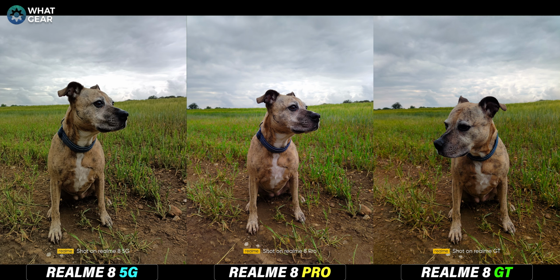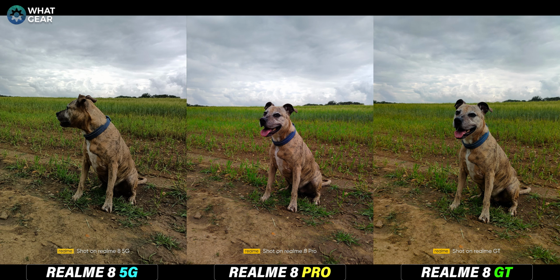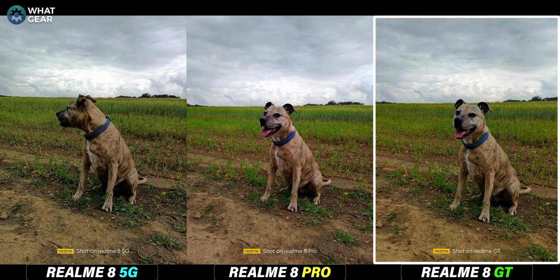Picture 5, HDR. So here's a shot to test the HDR on the rear cameras. And do you know how hard it is to get 3 pictures that look identical of a dog? It ain't easy. Anyway, check out the storm clouds in the sky here. The sun is somewhere behind them. And I think you'll agree the GT is performing the best. It's picking out the most details in the clouds. It's close though. What do you think about this one?